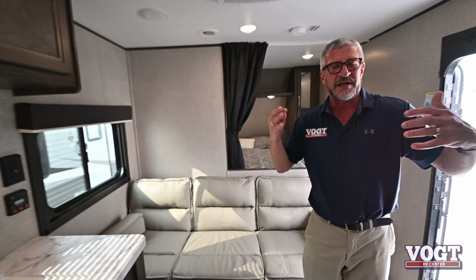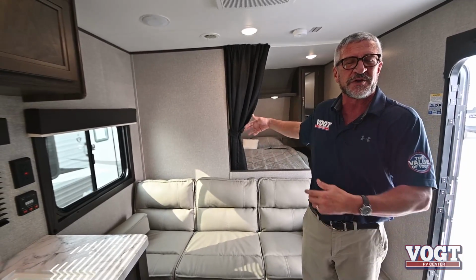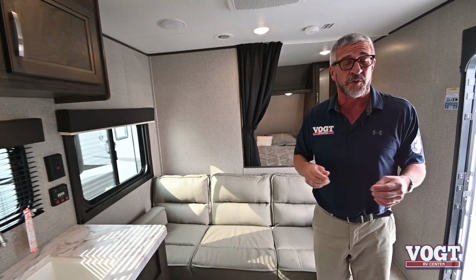But basically the way the RV industry has worked for many, many years, the first two digits are a close approximation of the living space. You have to add 3 to 4 feet for the battery, the propane, the hitch, and possibly either the bumper or the ladder on the back. This one's a little over 29 foot.